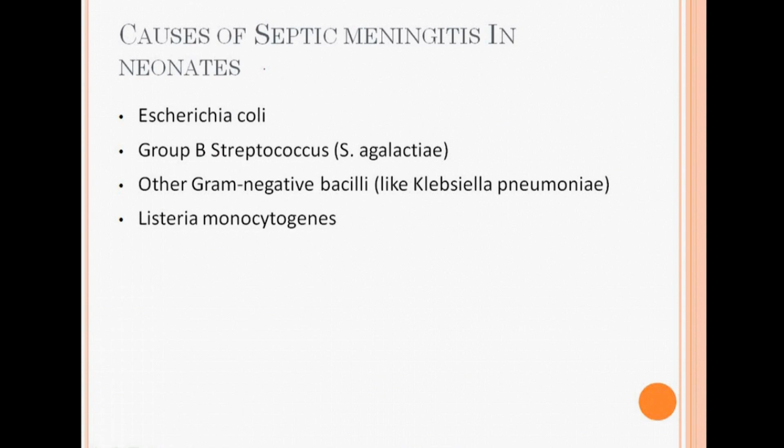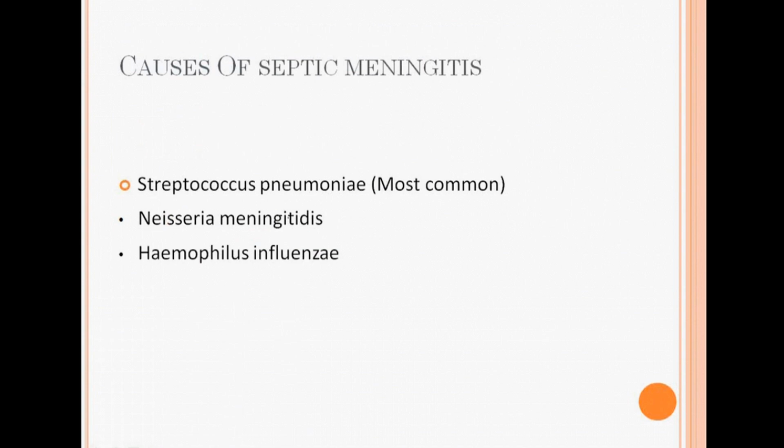It would have been either Escherichia coli or group B Streptococcus, that is Streptococcus agalactiae, or other gram-negative bacteria, most commonly Klebsiella pneumoniae and Listeria monocytogenes. So keeping in mind the age group of the person, that is 3 years, these causes of septic meningitis in neonates are ruled out or excluded. And we have Streptococcus pneumoniae as the most common cause, and also as shown by the gram stain image.